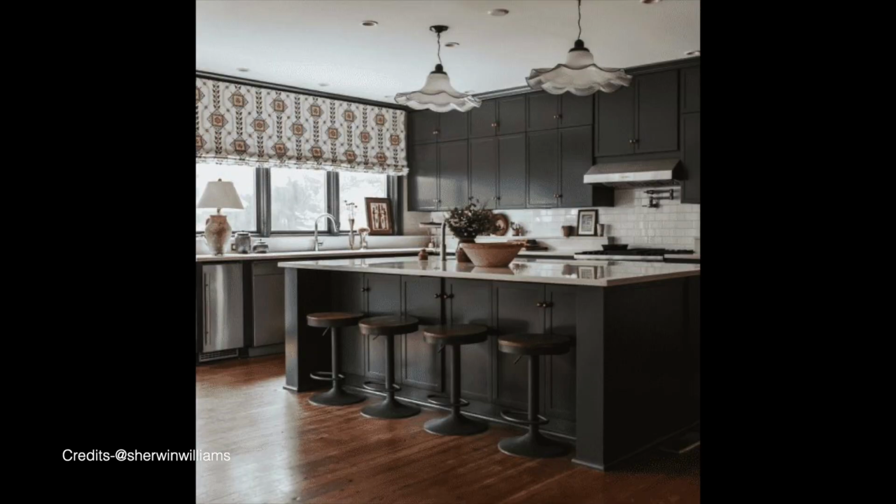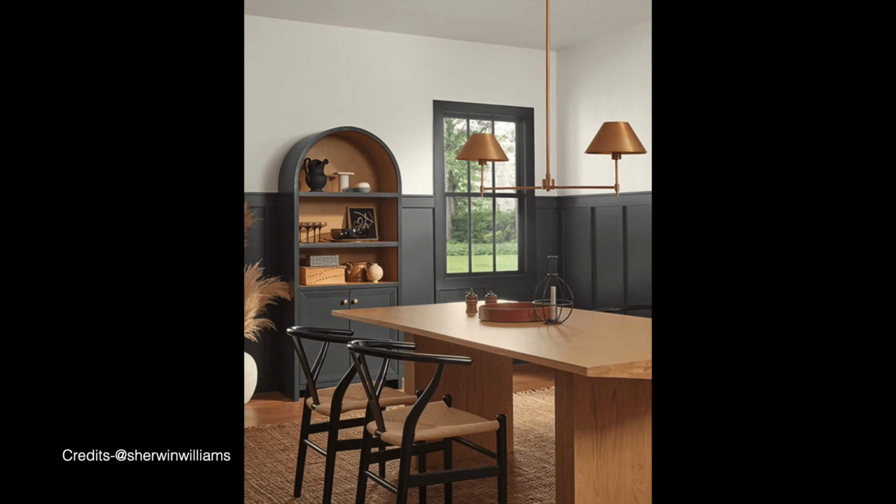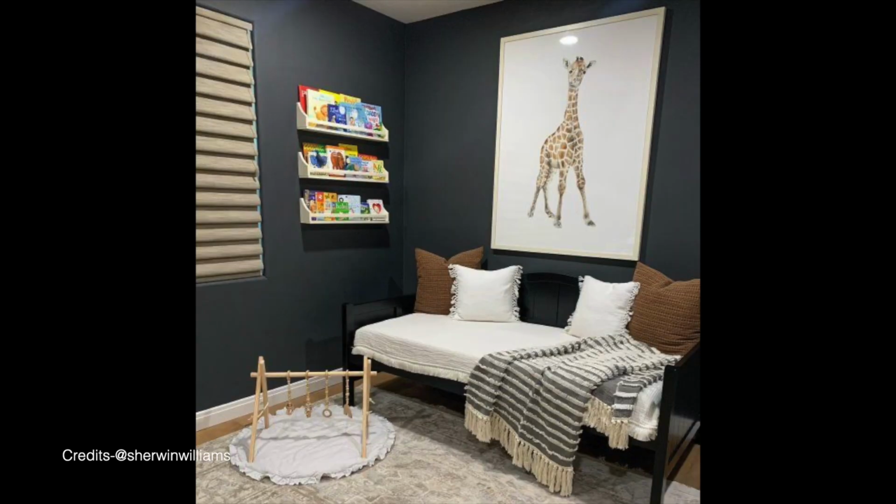One of my absolute favorite black paint colors, Sherwin Williams Iron Ore is a softer approach with an LRV of 6. This is a neutral Sherwin Williams black paint color that lacks any strong undertones. So if you're not looking for a black color, very bold, dominating and contrasting, Iron Ore can do the magic and work wonderfully.